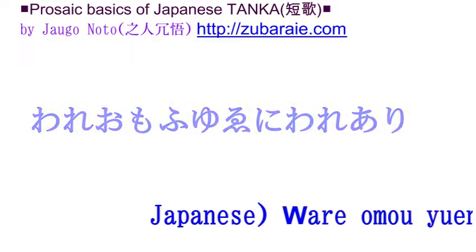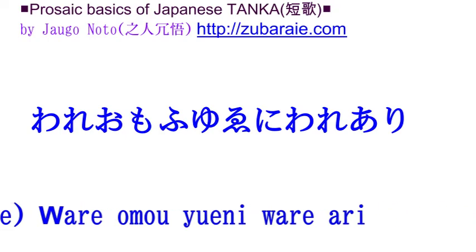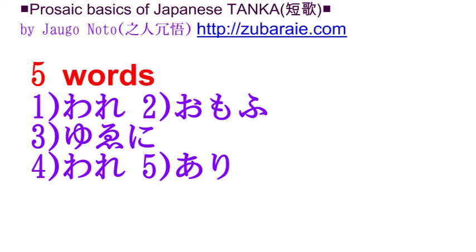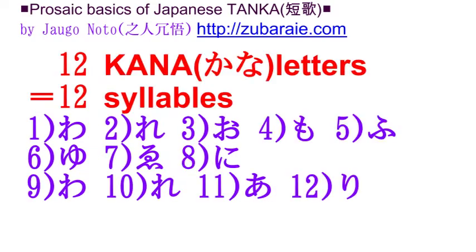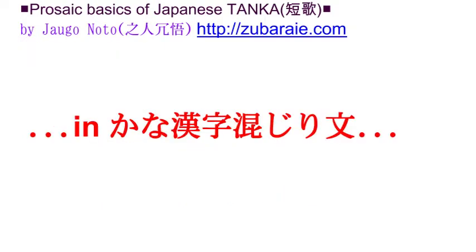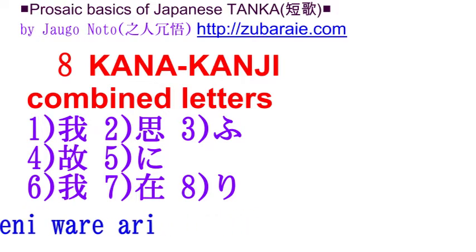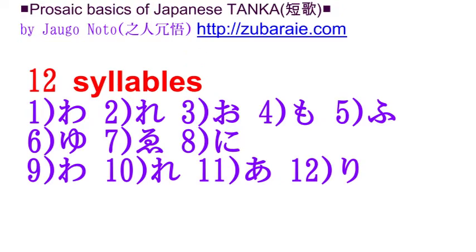Japanese. 我思うゆえに我あり。5 words, 12 kana letters, and 12 syllables. In kana kanji combined letters, kana kanji 混じり文, 我思うゆえに我あり, 8 kana kanji combined letters, 12 syllables.